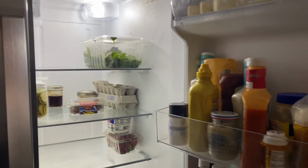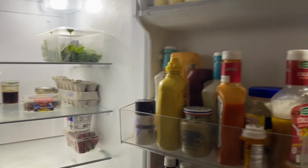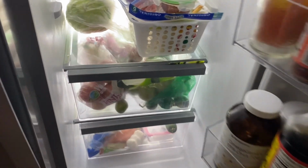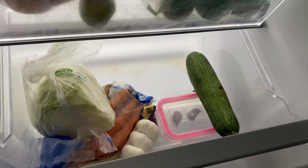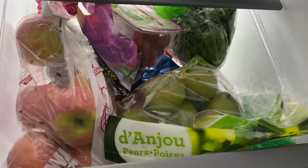Let's see what the fridge has to offer before I go and get my weekly little haul. Okay, so I still have a few carrots. I have half of a cabbage, a zucchini. I did pick up some garlic last week. We have lots of fruit. That is a lettuce. We need to use that up for show.